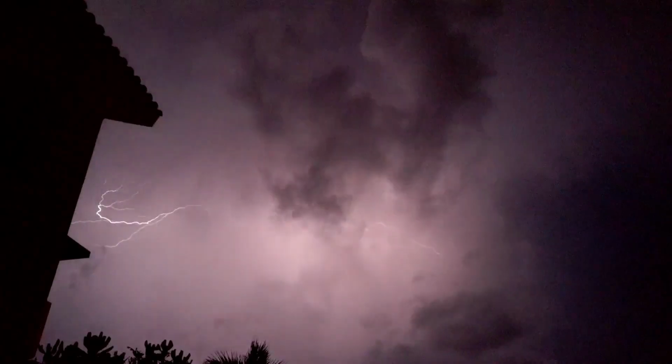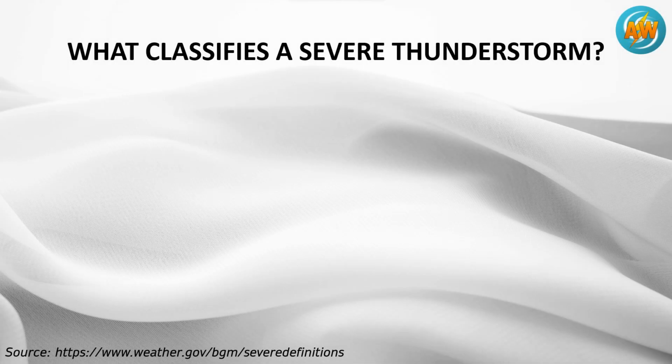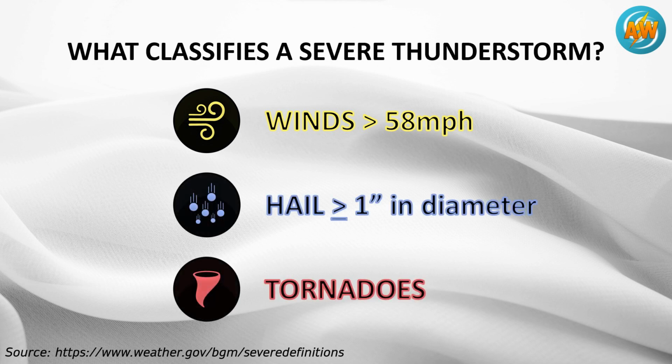That's severe weather climatology, and now that you know where these storms are most common, let's now talk about what a severe thunderstorm is. So, firstly, what classifies a severe thunderstorm? If a storm has winds greater than 58 miles per hour, hail at or greater than 1 inch in diameter, or the possibility of tornadoes, it is deemed a severe thunderstorm.